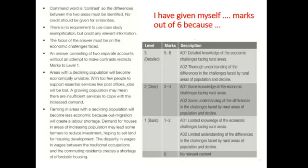Okay, welcome back. Give yourself a little mark out of 6 here. You know the score with the basic, clear or detailed, which level are you in. We've got some double development, so we've got 3 bits of AO1 and then all AO2'd. So you should be identifying the differences between the areas. You shouldn't be looking for similarities, just differences.